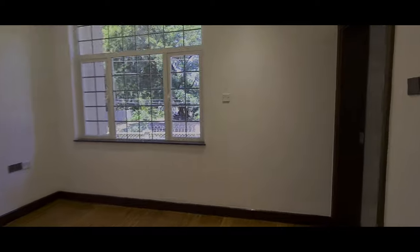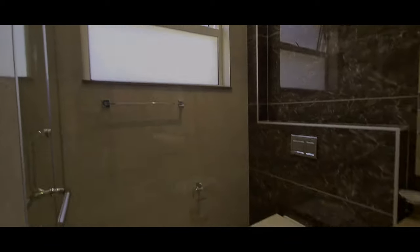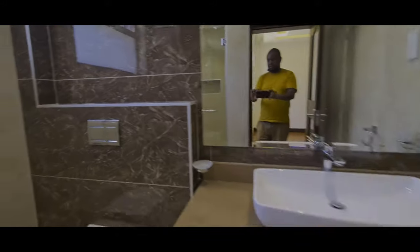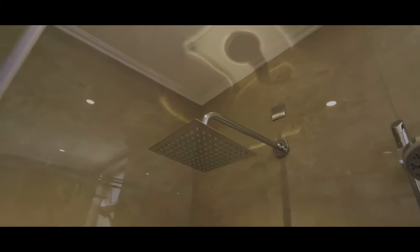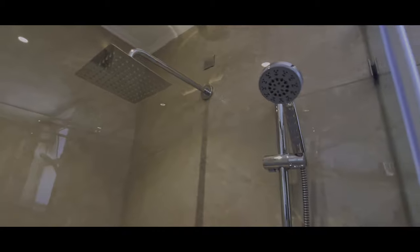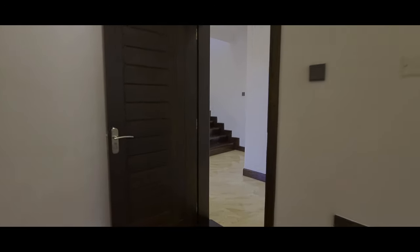And then we have here the washroom, the toilet. Look at that. The toilet, the sink, the mirror, and then the shower area. This is the shower. Now let me show you the second bedroom.